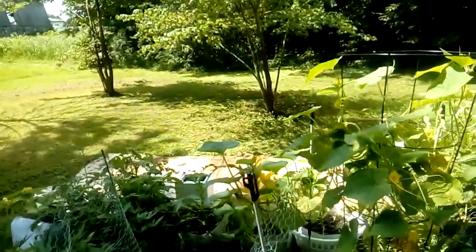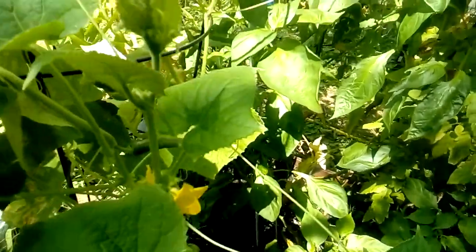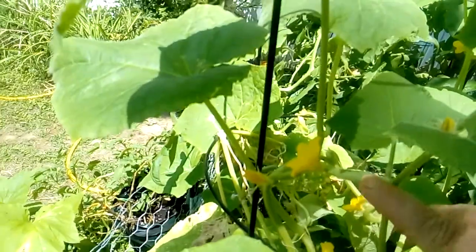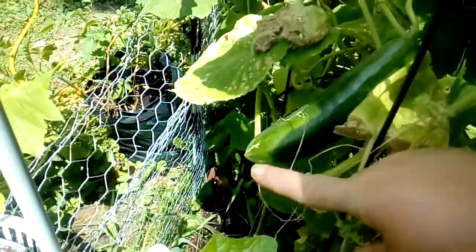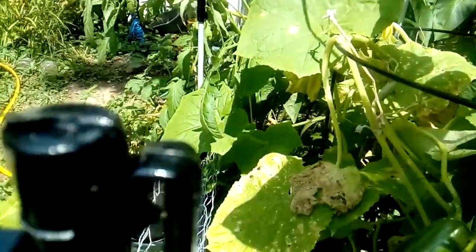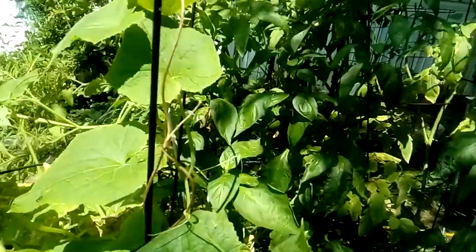And over here, since I can't show you this without being on this side, we have a small cucumber here, a small cucumber here, and a little bit bigger one right here, and there's another baby I can't see from there. There's quite a few baby cucumbers coming on. We've already taken one off because I wanted to share it with the neighbor, and it was pretty good size.